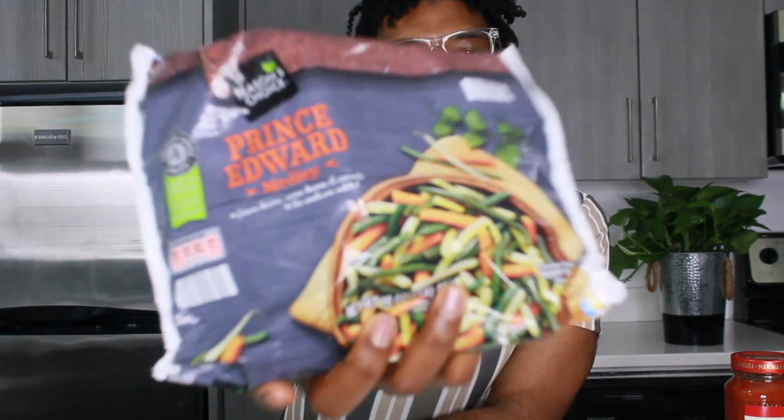And let's get into some quick vegetable options. So I purchased this Prince Edward medley, and it comes with green beans, wax beans, and carrots. And it's a great thing to have in the freezer, to just throw in as a side dish, or to make stir fries with.